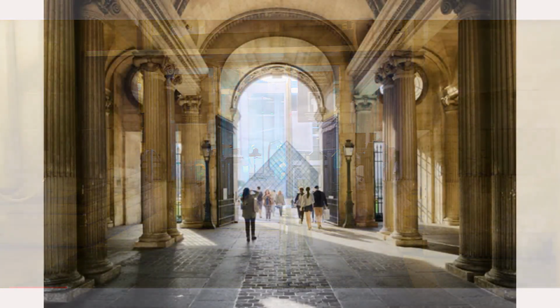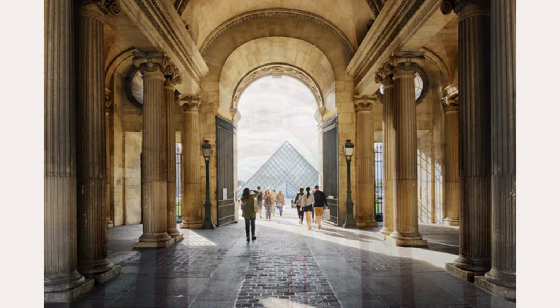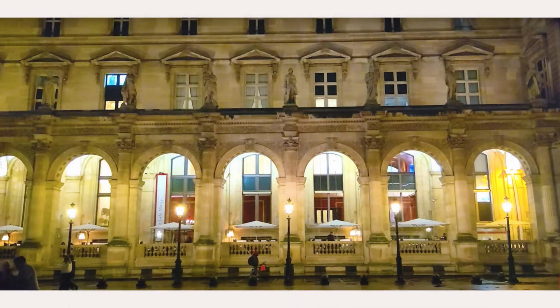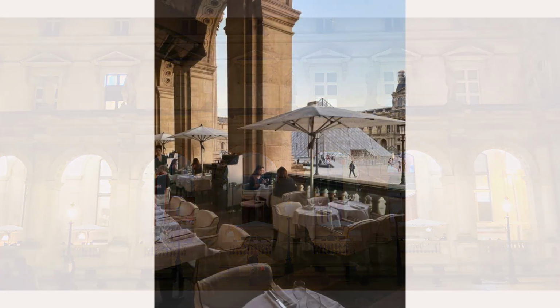The vestibule at the pyramid end of the Richelieu passage is similar to that at the Rue de Rivoli end. But there is also a colonnade to go through, and on the west side a doorway leads to the Café Marly, which occupies the colonnade and also has a room looking onto the courtyard.